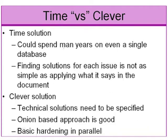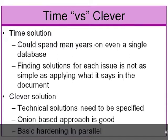So we need to put wrappers around the data. We need to have an onion-based approach. We need to put security around the data at its source. We need to put security around access to the database in terms of people being able to connect. We need to put security in terms of understanding who is connecting and what they're doing, so auditing and so on. So there's lots of things we need to think about in database security.